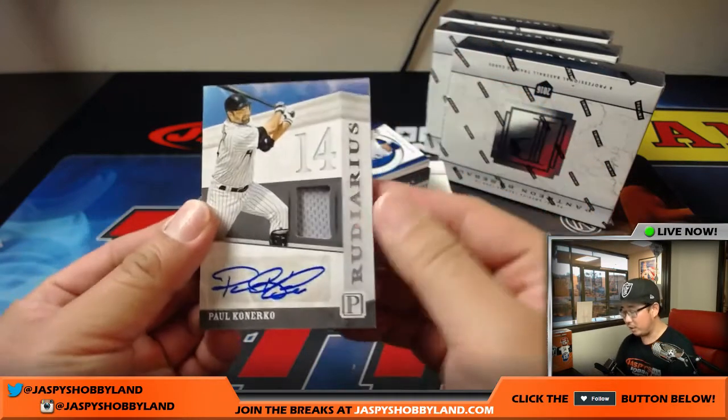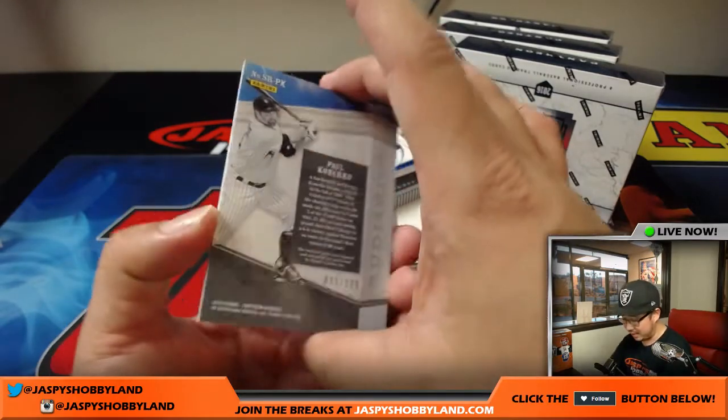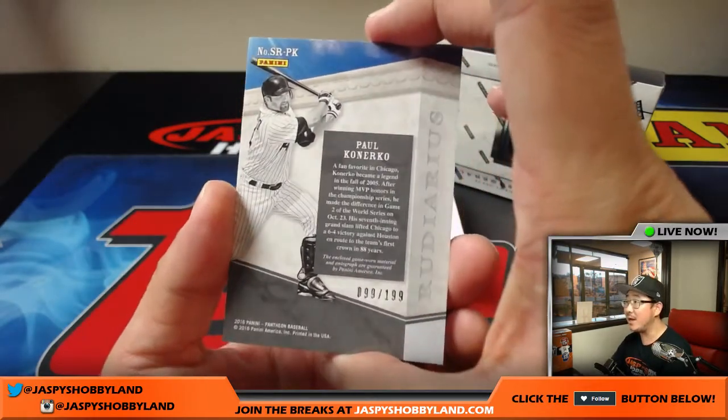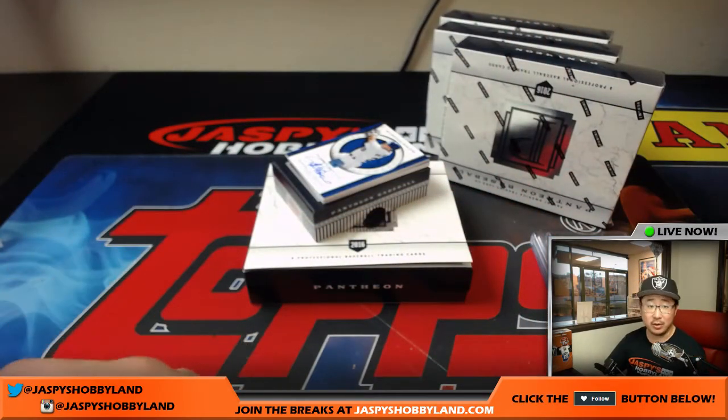We got the Paul Konerko Rudy Arias, jersey and auto. A nice thick cardstock. 99 out of 199. Chicago White Sox. Patrick Edwards. There you go, Patrick.